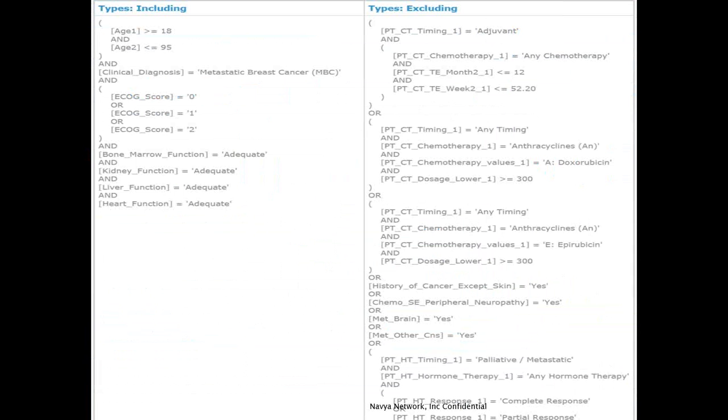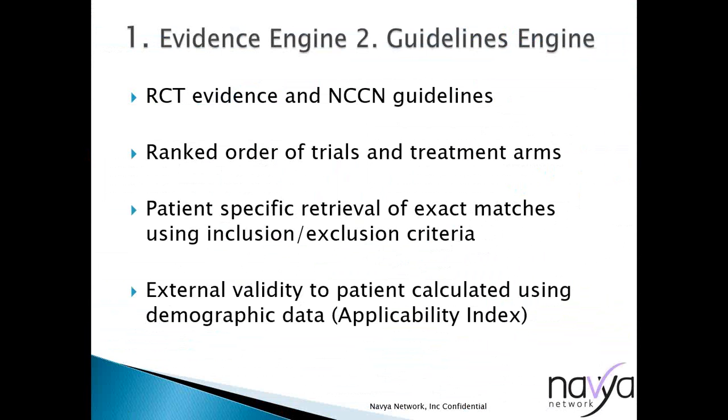So say, for example, in this trial, in our exclusion criteria, we would say if the patient's received more than 300 milligrams per meter squared of this drug, she would be excluded. If she's had peripheral neuropathy, she would be excluded. If she's quite functional and she has metastatic breast cancer, she would be included. So these nested loops can get quite complex because it's clinical logic, but what it allows us to do is match a patient very specifically to a particular trial that he or she would have qualified to.